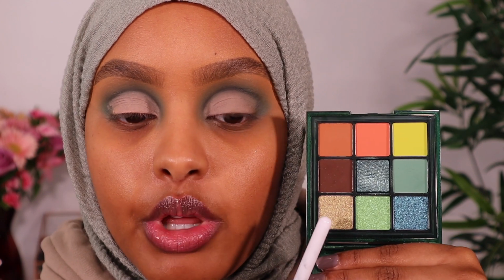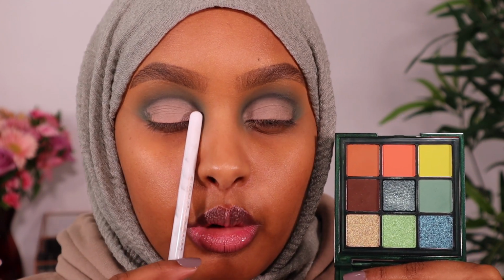All right, so I'm back. Lids are all cleaned up, ready to prep for our shimmer shades. And I'm actually gonna go in with this shade first, right in the inner corner, like right over here, because I was debating whether or not to take this shade or this shade. I think I'm gonna go with this one.